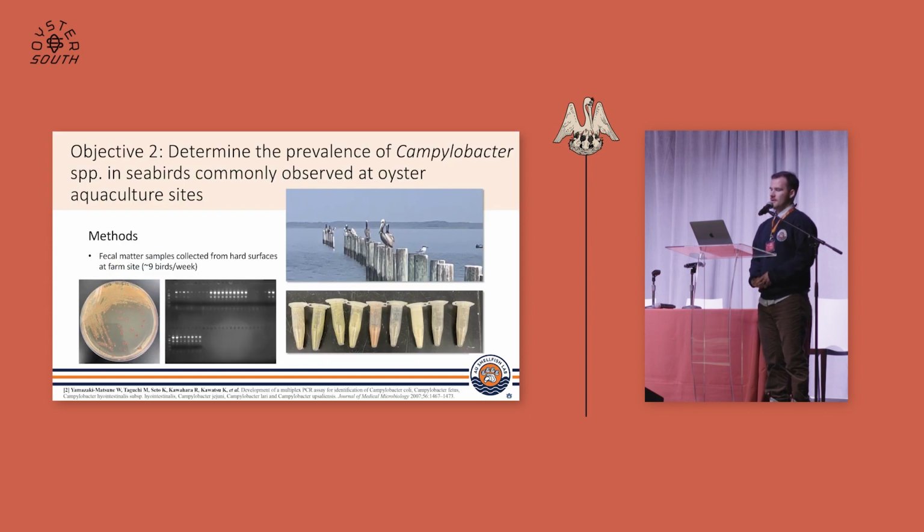Our second objective, we determined how much Campylobacter we're finding in the actual birds by collecting fecal matter samples, which is a fancy way to say we just scooped a lot of bird poop. Real elegant stuff. But basically, we aimed to get about 9 bird samples every week. That was kind of an arbitrary number. We just decided that that was a feasible amount of bird poop for us to scoop in 1 week.